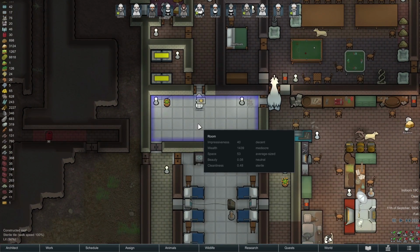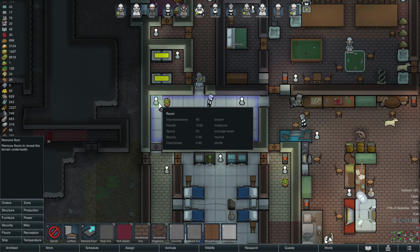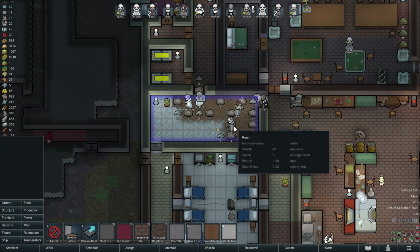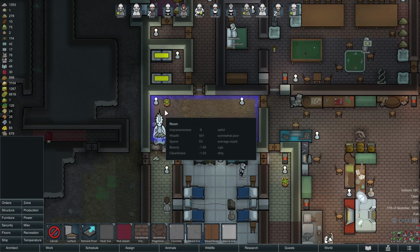Right, what do we do with the sterile tiles as well? I think we remove them. Let's get rid of these as well. So floors, let us remove the flooring in there. So get rid of that, and there, and there, and there. And that will generate some steel and some silver as well. Oh, that's very welcome. Yeah, I forgot it used that.